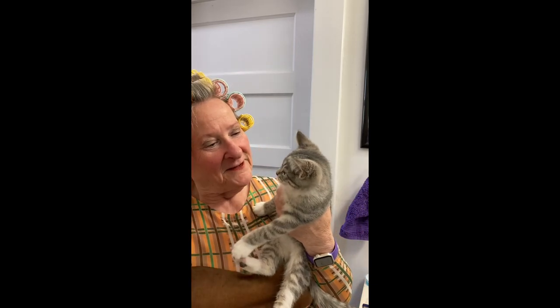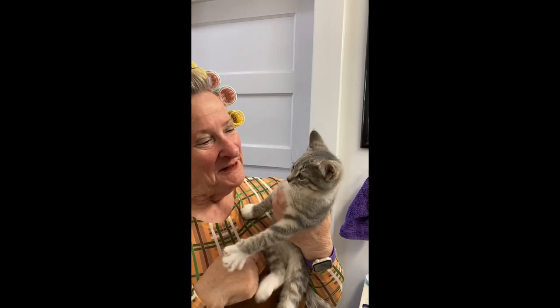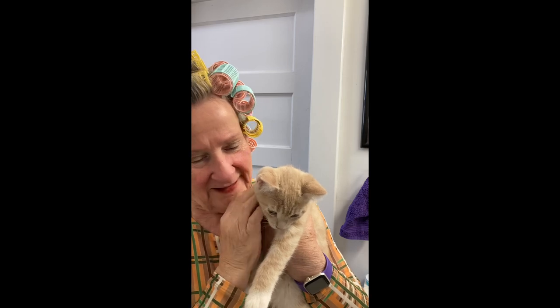Nearly time for the big reveal of the hair. What do you think? Yeah, that'll be fun. It'll be fun. Here's another one of my banging cats. Almost time for the big reveal. What do you think, right guy? Little orange cat.